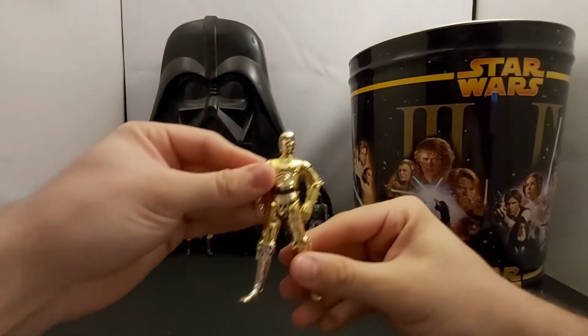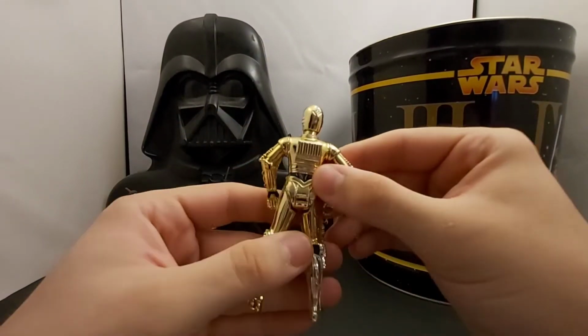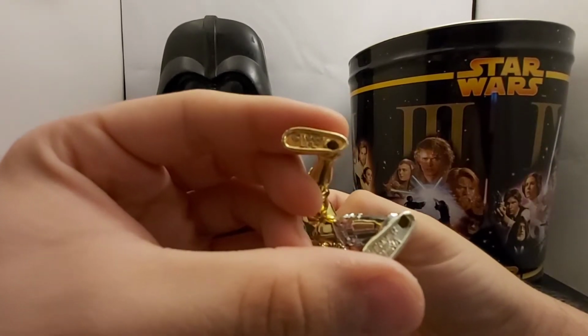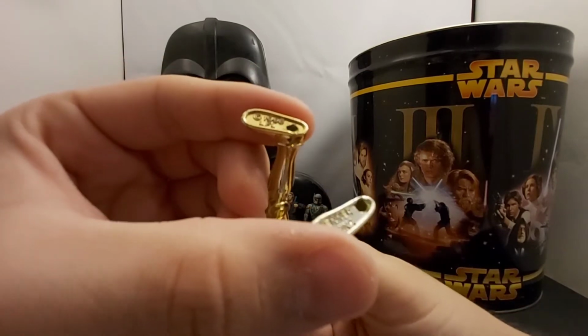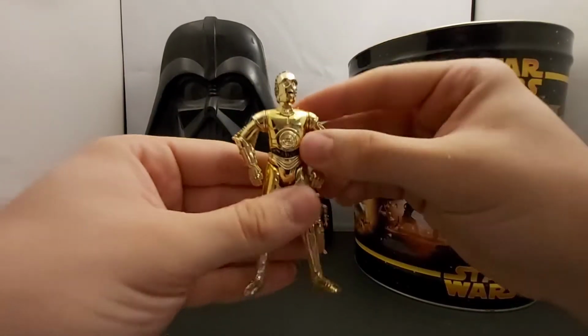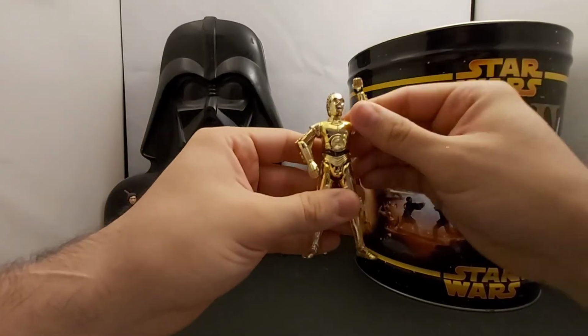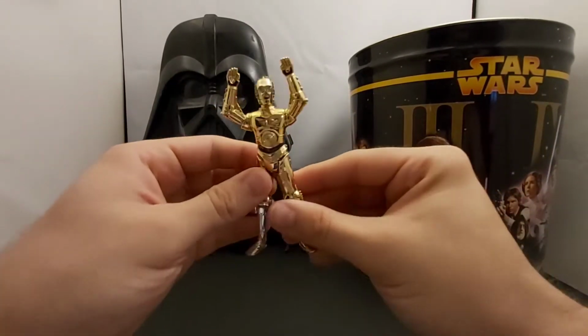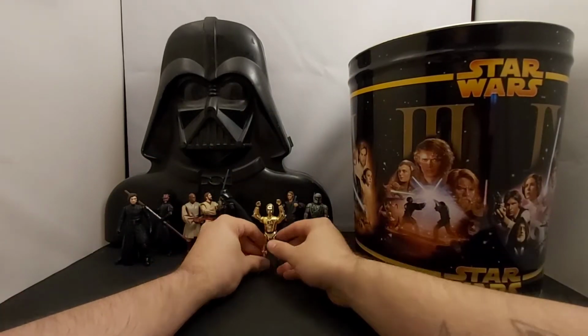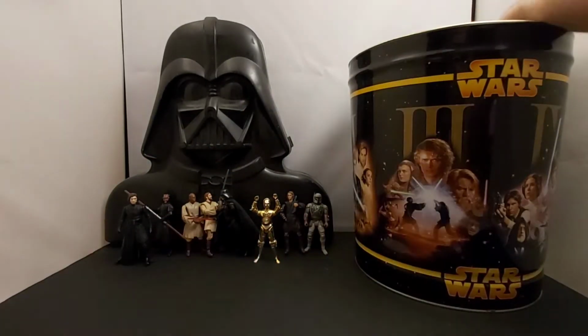C-3PO. Awesome. This was also one of my favorite C-3POs. It says 1996 on his foot, or 1998 maybe? 98, I think. And yeah, I always just liked how shiny he was. Perfect little C-3PO. I think it's from A New Hope. Awesome. Alright.